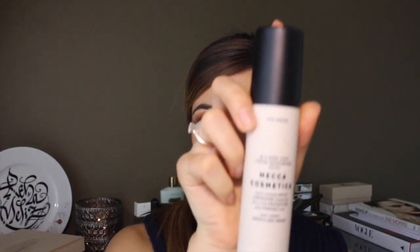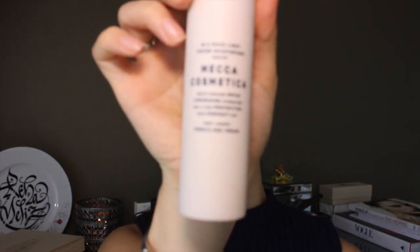of months. So my first favourite product has been the Sun Series In a Good Light Tinted Moisturiser by Mecca Cosmetica in medium. This really helps in evening out the skin pigmentation and adding a little bit of a radiance boost, I would say. I'll just show you on the back of my hand.